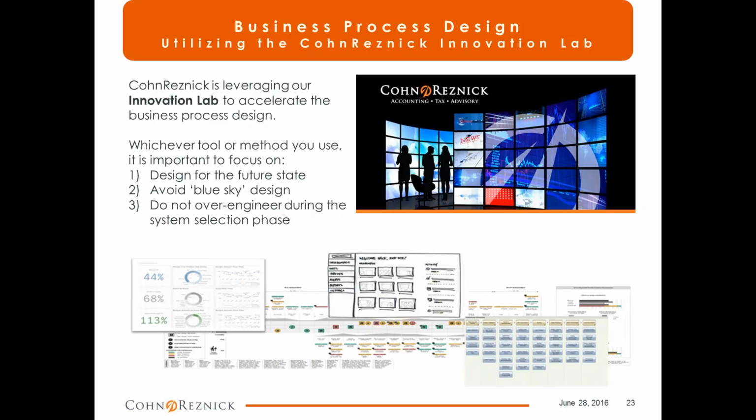At CohnReznick, we've got a unique innovation lab that we installed a few months ago, and it's really a new way to go about system design. It's a lab in our New York office, and essentially it's a process repository, a beginning place, but it's really a place that we can bring your team and help you to define, with our facilitation techniques, best practices business models.